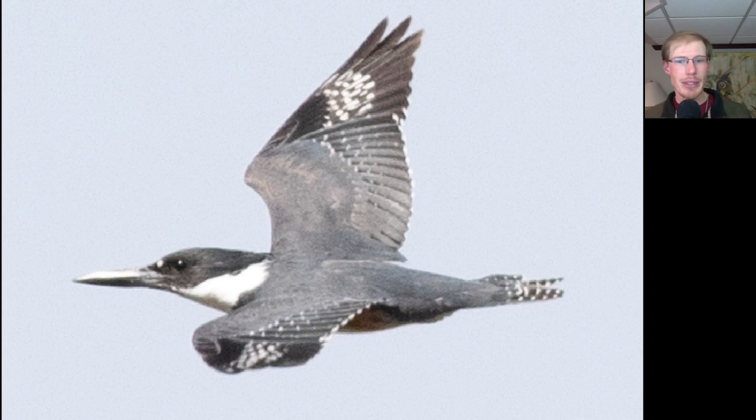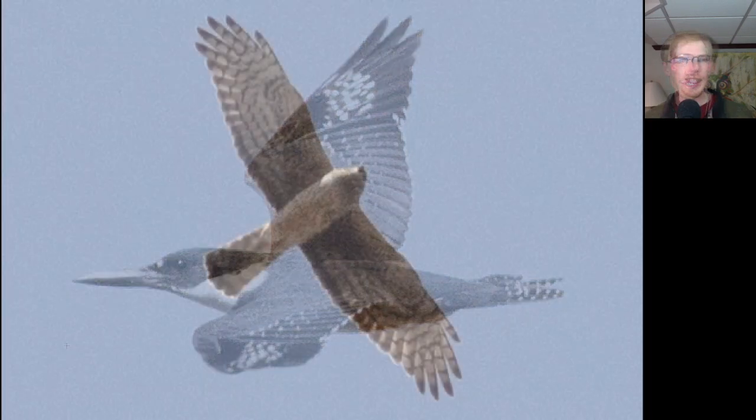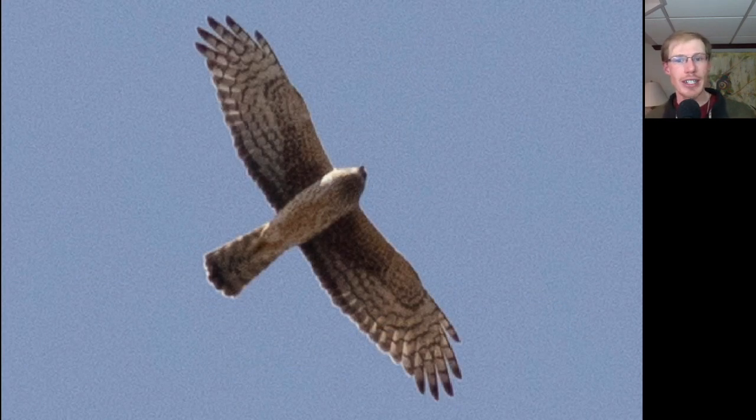Here's a look at the upper side of a belted kingfisher, and notice how large the bill is on kingfishers. Here we have a northern harrier high overhead, so we see kind of a lanky shape, very long wings that have somewhat pointed wingtips, long tail, and this appears to be an adult female because of the amount of streaking on the breast and even down lower.